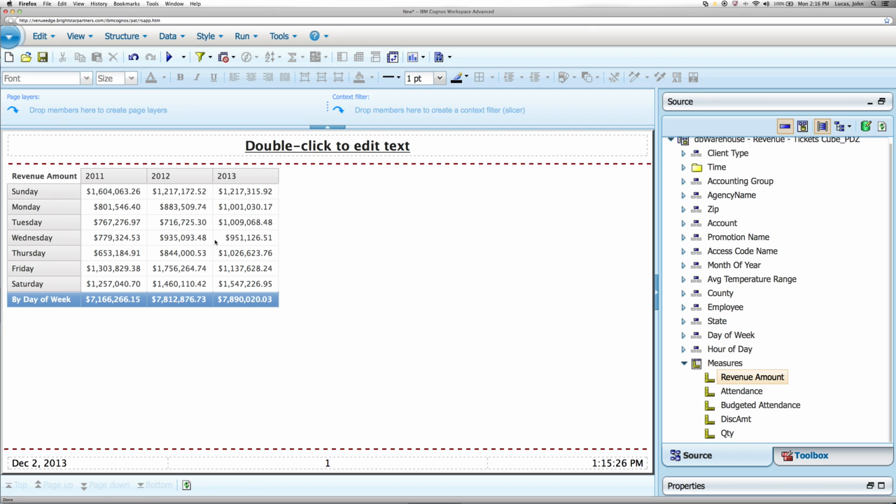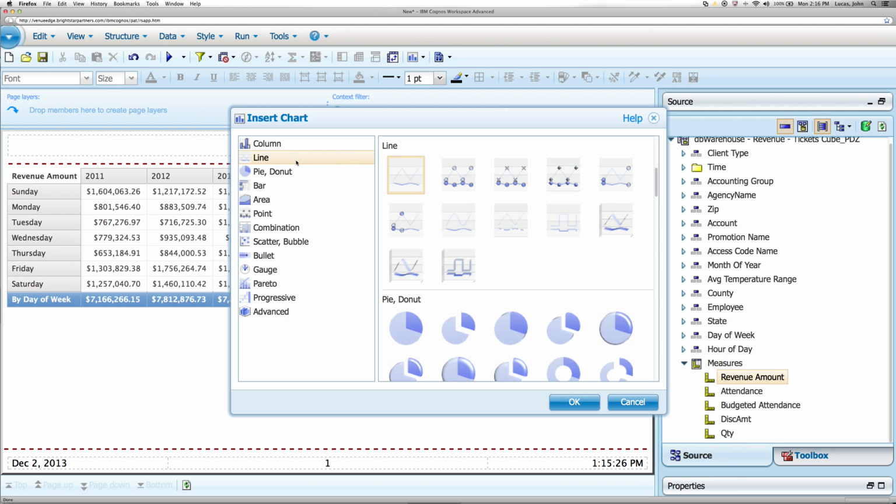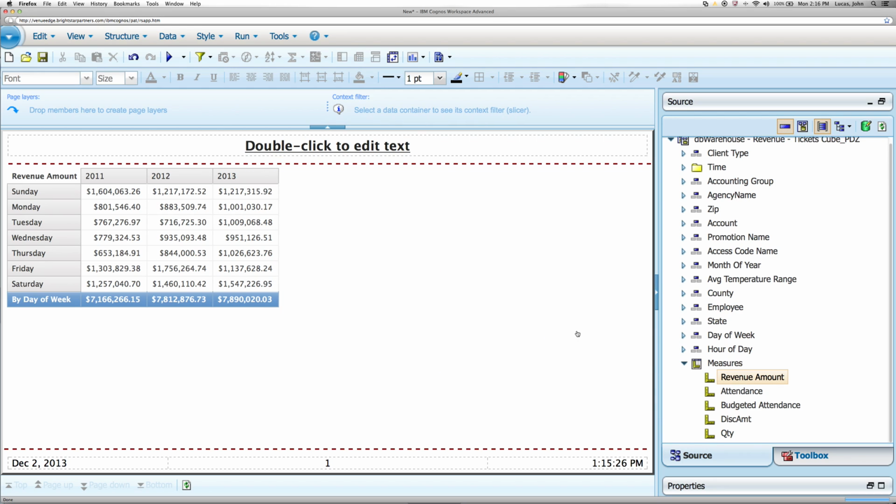But let's take that a step further, and we want to maybe create a chart out of this report because we want to see it in a little bit more of a visual sense. So you'll see here within VenueEdge, there's a very robust reporting engine and charting engine built in, where we have a range of different charting options to choose from. I'm going to select a line chart for this particular report.